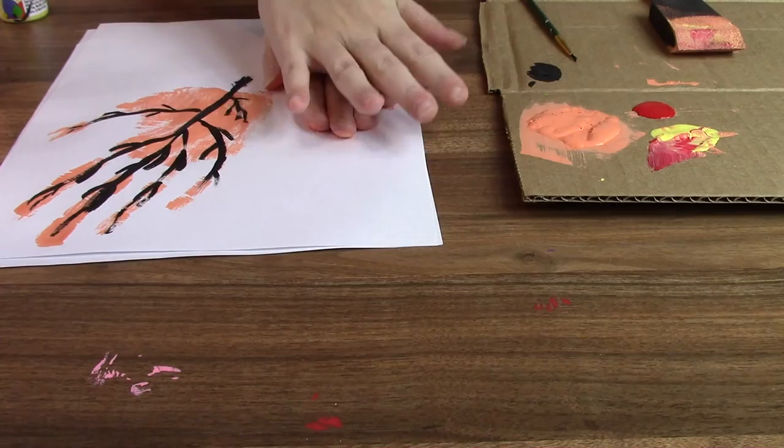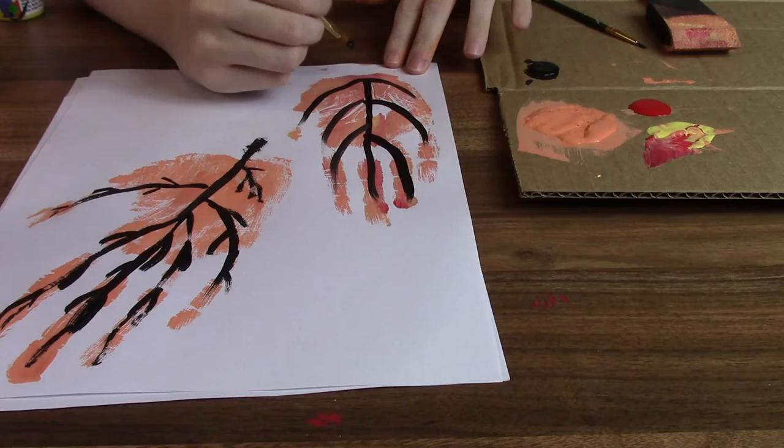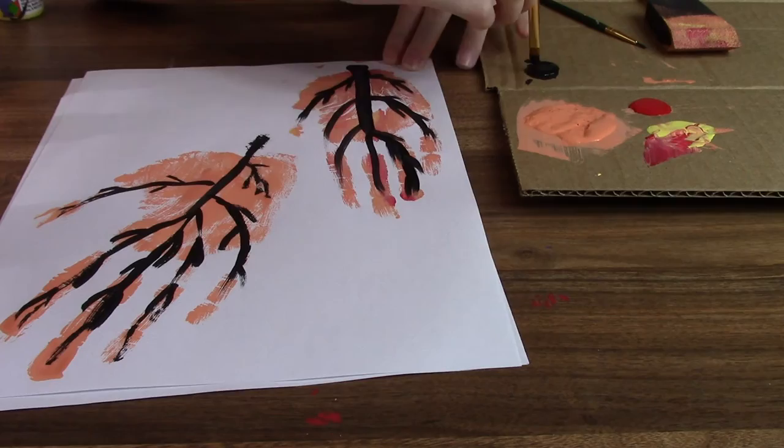And that's essentially the whole project. You can make a bunch of these. You could paint a landscape, maybe using the fan video about fore, middle, and background, and make a bunch of trees, make a forest. Whatever you wanna do is up to you. I would love to see whatever you create. I know you have all kinds of fun, crazy ideas.